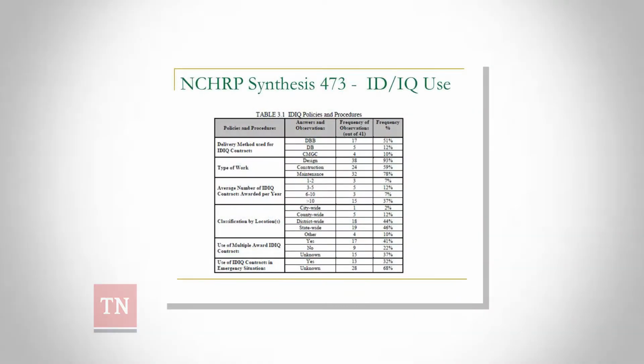There was a National Cooperative Highway Research Program synthesis study on this about 2 years ago, and it found wide use in the design community. The second major row down here shows the state's use of IDIQs for design. 93% of the 41 respondents said they were using IDIQs for design, but only 59% said they were using it for construction, and only 78% for maintenance.